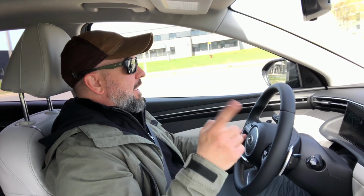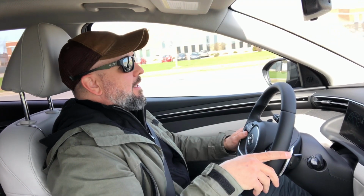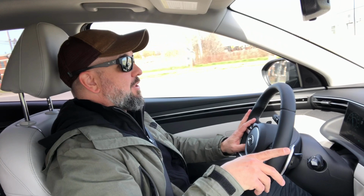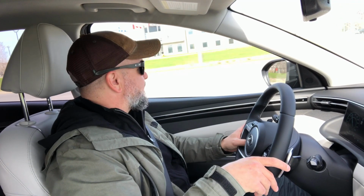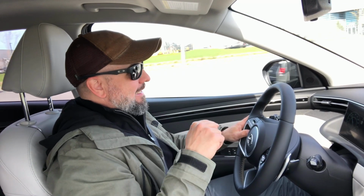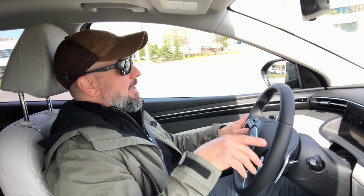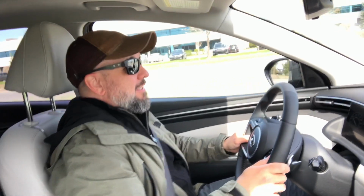All new platform, I think I mentioned that, which means it also has, like the Santa Fe and the Sorento, a series of new engines. So the base engine is now the 2.5 liter four-cylinder engine, which should make the Tucson quite interesting. Speaking of interesting, well, the hybrid in this Tucson is the same as in the considerably larger and heavier Santa Fe. That's correct.